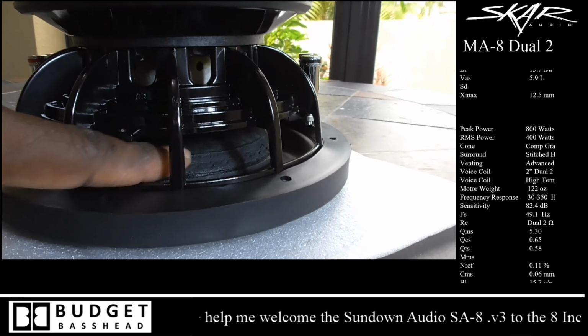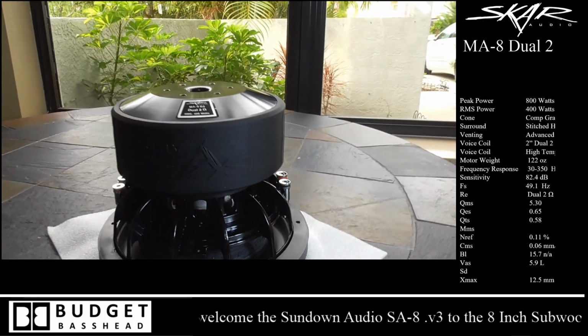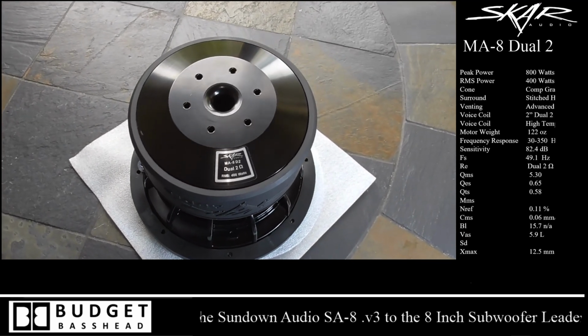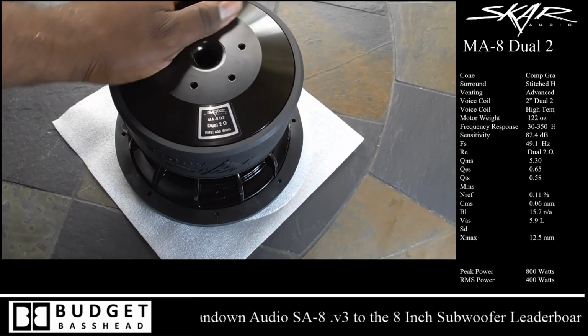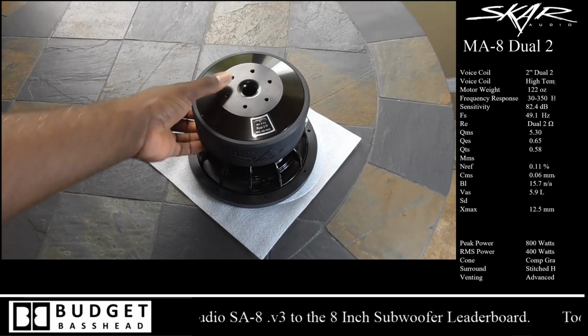Nice. And there's another look at the stitching, and you guys can see right there, I'm pressing good and hard on this thing, and it's barely moving. Very, very strong cone there. I don't know because it's so small or what, but this thing is impressive.